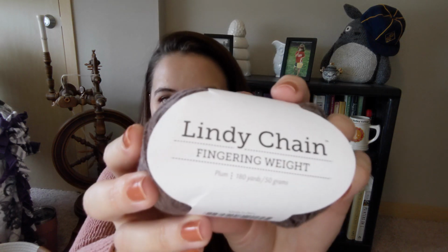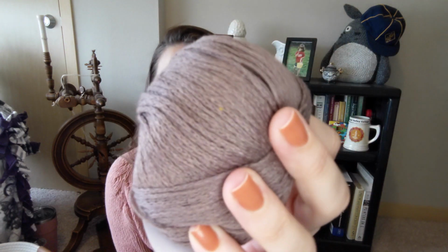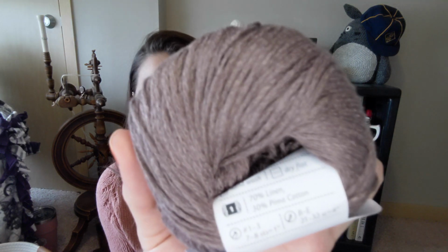The yarn I'm using for it is, let's see if I have another one. There we go. Yeah, I also got this from Knit Picks. This was all in the same order. So this is the Lindy Chain, and it's a fingering weight, in the color Plum. And I want to say that's pretty bang on color.